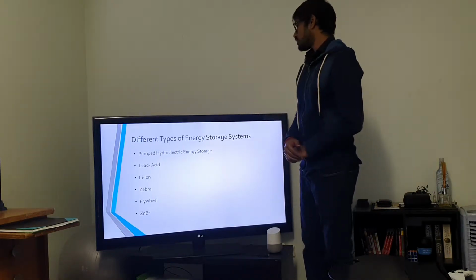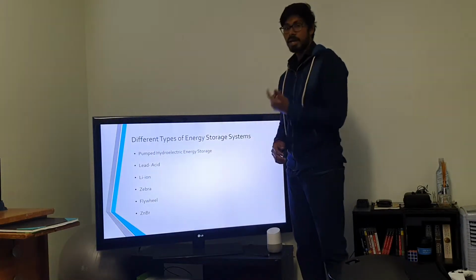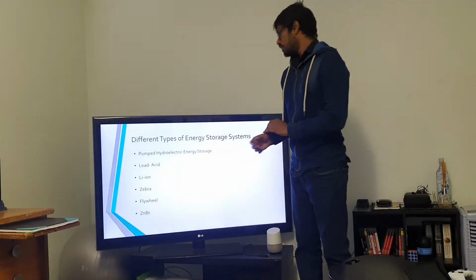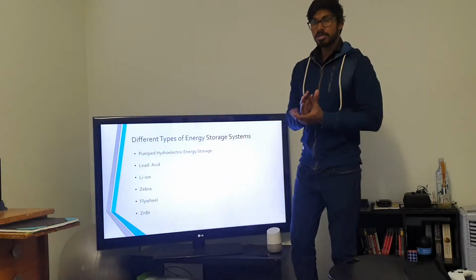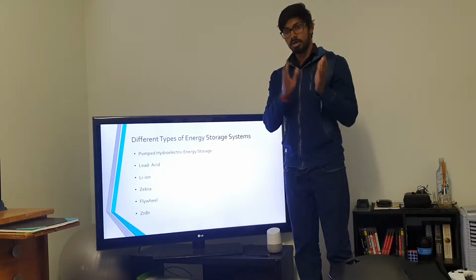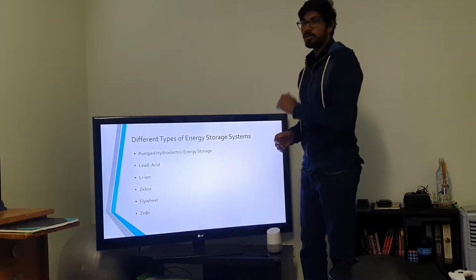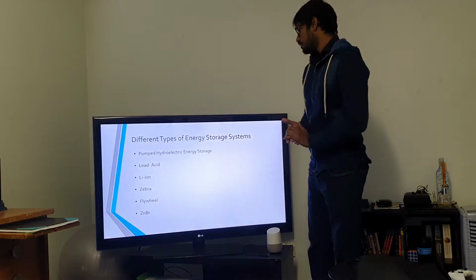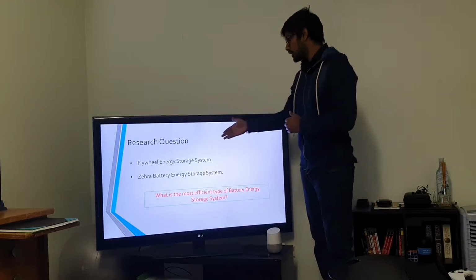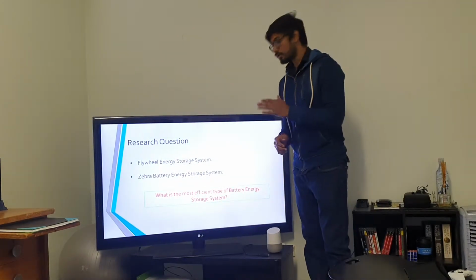There are different types of energy storage systems available in the market. Some of them are pumped hydroelectric energy storage, lead acid, lithium ion, Zebra, flywheel energy storage systems, and zinc bromide. On conducting research, I found that flywheel and Zebra battery energy storage systems were the most practical and efficient storage systems that could be used in power distribution systems along with solar PVs. So my research question is mainly based on these two types of energy storage systems, and it is: what is the most efficient type of battery energy storage system?